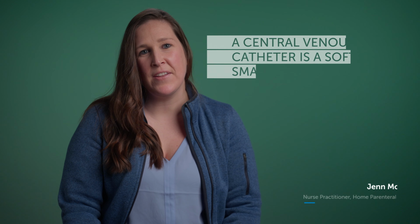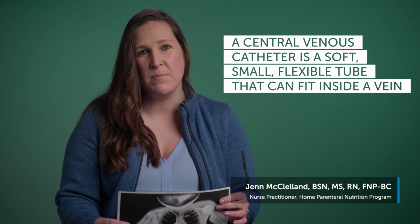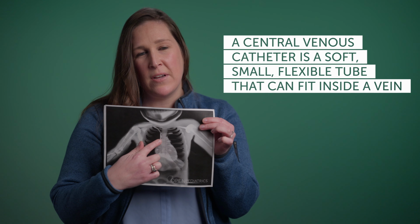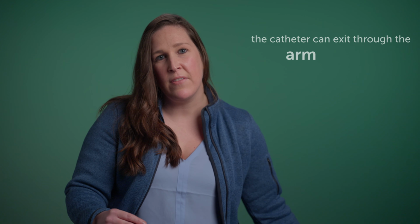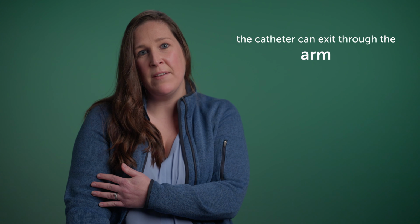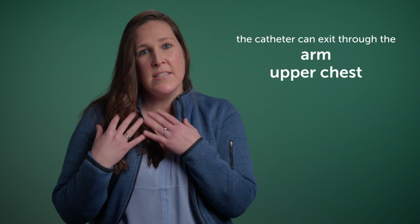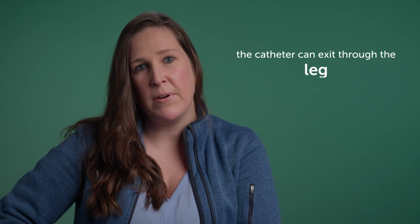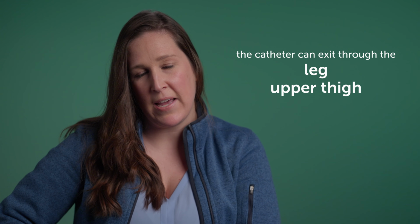A central venous catheter is a soft, small, flexible tube, longer than a regular IV. It extends all the way up to a large vessel that's just inside the heart. The catheter may exit out of the arm, which is usually called a PICC line. It may exit out of your upper chest, neck, or upper back, and that's usually a tunneled line like a Broviac or an implanted portacath. Or it may exit out of your leg or upper thigh, which is normally a femoral line.